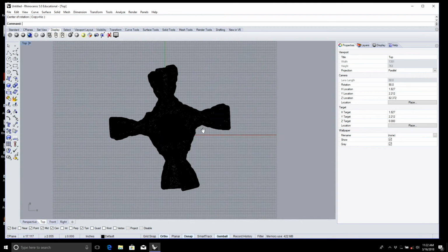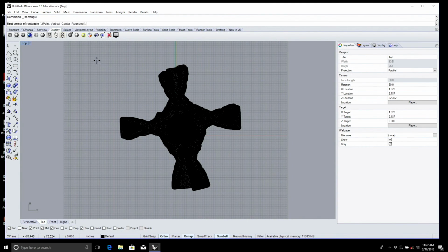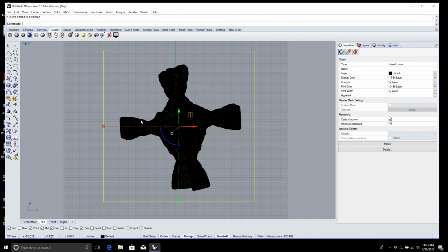So I'm going to try to do this in a really crude way. I'm just going to go ahead and make a surface, and there are faster ways. My main software is different, but I've been using Rhino just for this more recently. I'm making a rectangle here, and then I'm going to cap that rectangle to fill it in. No, planar. Actually, I want a planar surface.